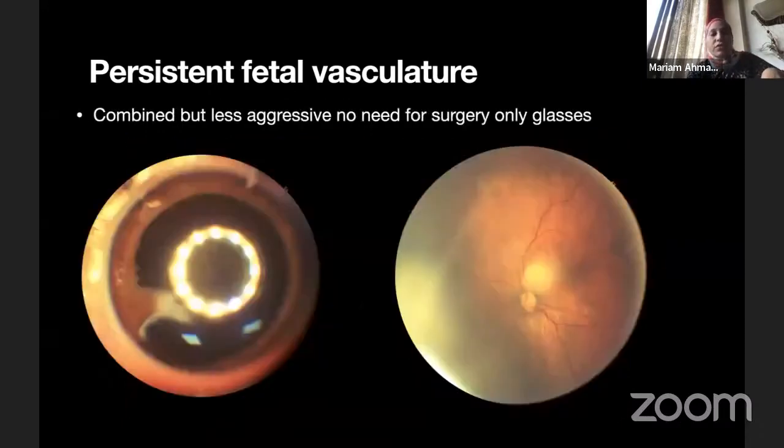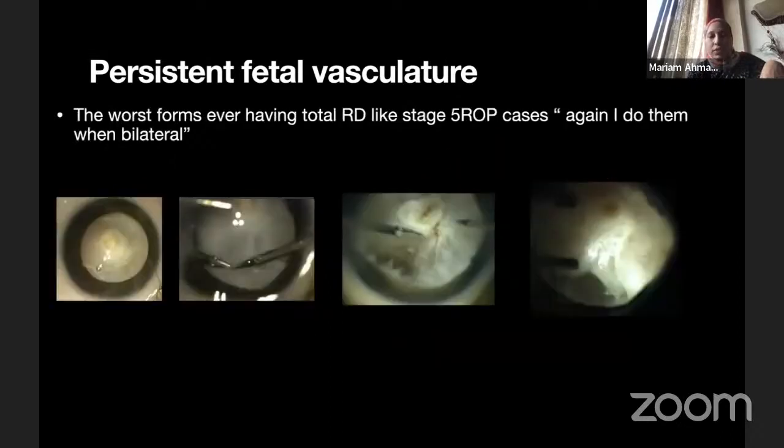There is another pattern where you have like, yes, I have here a area of fibrosis in the posterior part of the lens capsule, but this part is attached to the periphery of the retina. The central part and all the rest of the retina is okay, so you don't have to operate in those cases. Sometimes they have a posterior lenticonus from the dragging, and then you have to fit them with a myopic glasses, and they do well. The most severe form actually of PFV is the picture, which is like a stage 5 ROP cases.